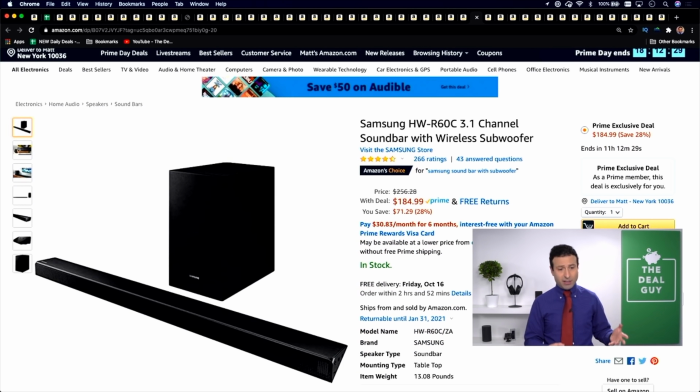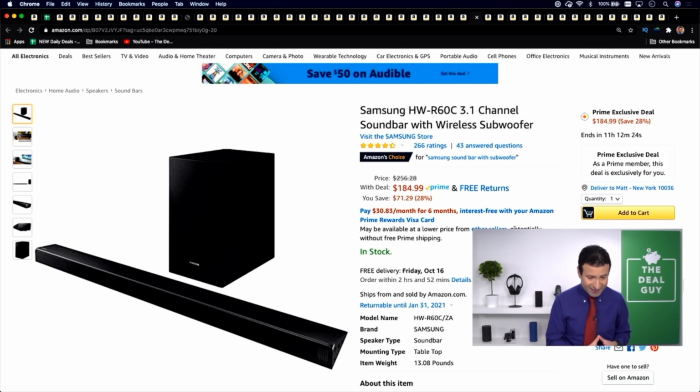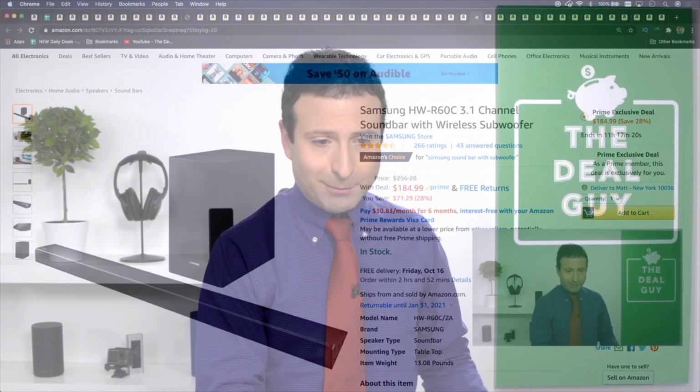The soundbar deals to pair with those big screen TV deals, if you so choose today, is a subwoofer $256 down to $184, 28% off. Prime exclusive deal on here. Beautiful. I'm going as fast as I can.